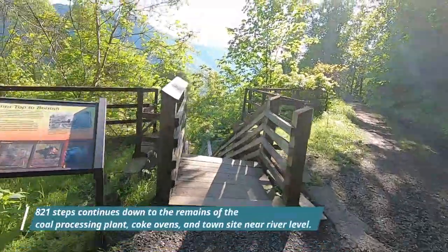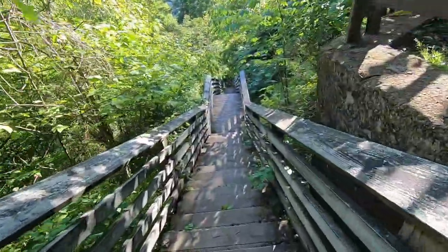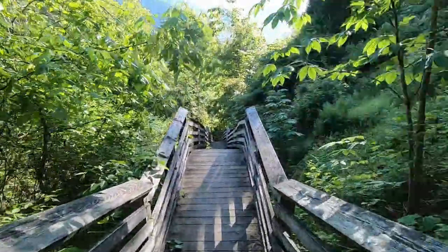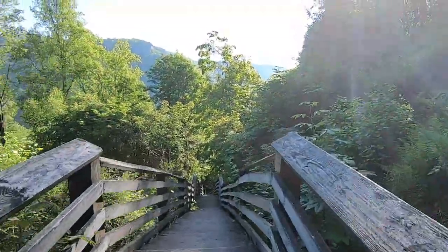Now, do you remember those 821 steps I told you about? This is where they begin, and they go all the way down, down, down to the very bottom. The big thing to remember here is every step that you take going down, you're going to have to take that step coming back up, and coming back up is a lot harder.